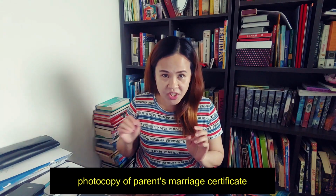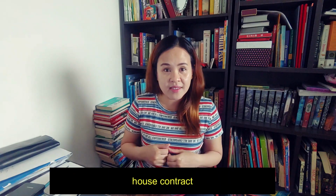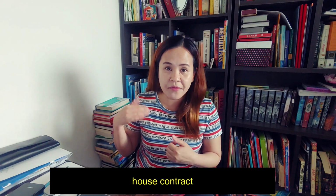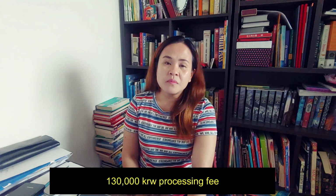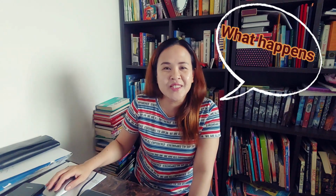So that time, my ARC was F3, but still, it's okay, you just attach it there. The photocopy of parents' marriage certificate, the one that we got from the Philippines. House contract, where the husband's name or the father's name is there to prove that you are living in that house. And the 130,000 won processing fee. Only that, very easy for kids, for the children to change from F3 dependence visa to F2 or the long-term residency visa. What happens to me?